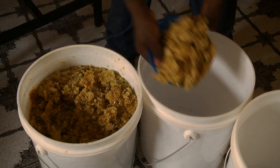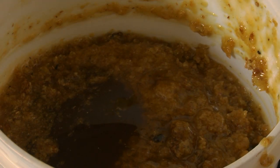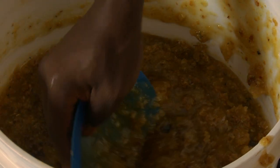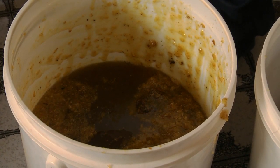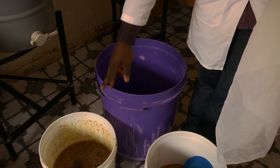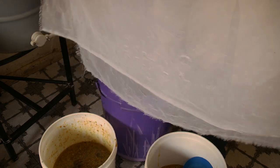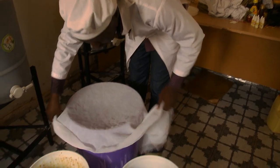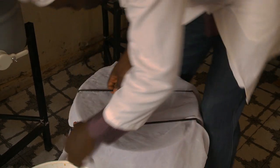You can see now the remaining is honey, and we have just a few small honeycombs that we shall remove when we use our straining cloth. When we want to properly filter our honey, you must use the nylon cloth. So this nylon cloth helps us to get very clean honey without any small particles. So you put it on a bucket. It's also good to use a rubber band to hold it.